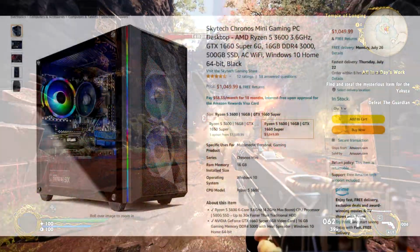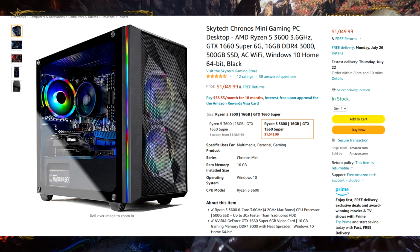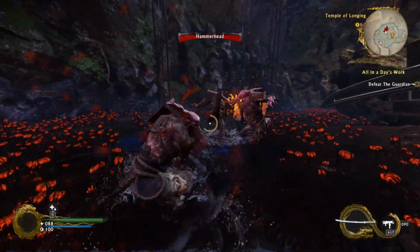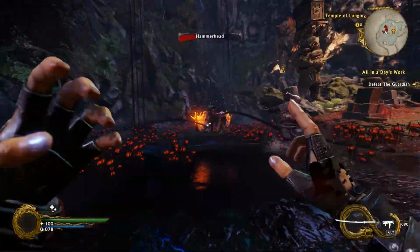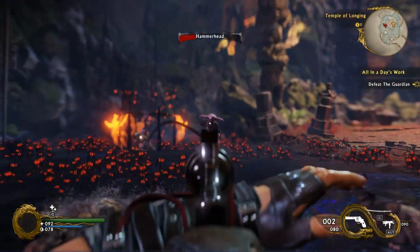Okay, next up, we have the Skytech Chronos mini gaming PC with a Ryzen 5 3600, a GTX 1660 Super, 16GB of DDR4 RAM, a 500GB SSD, so this one is really rounding out a nicer PC. Even outside of just the GPU, 16GB of RAM is quite good, and while I still wouldn't say a 500GB SSD is absolutely ideal, it's definitely better than 240 gigs or 256 gigs. And yeah, this is just a very, very well-rounded PC.